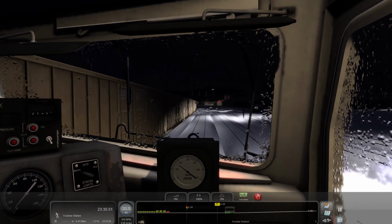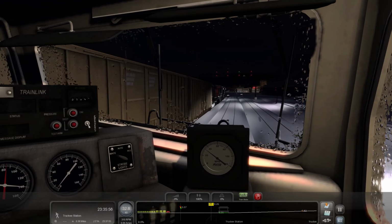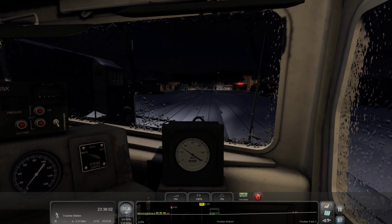So yeah, I also seen that Rail Driver support is now added for Train Sim World 2. So definitely gonna have to dust off the old Rail Driver and check that out.